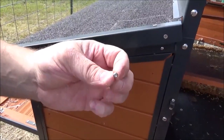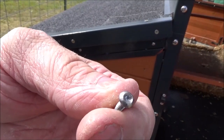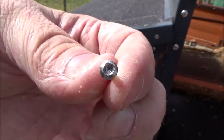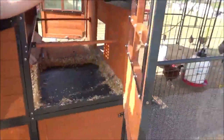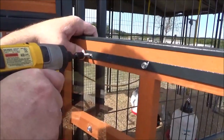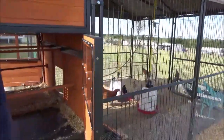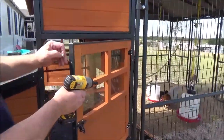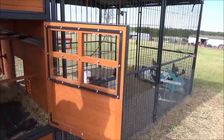From the factory, they couldn't get them tight because the screwdriver heads were just rounded off. See that? And it's just long enough to where we're not going to poke through the other side, and that should be way better, more secure with the thicker piece of plexiglass.